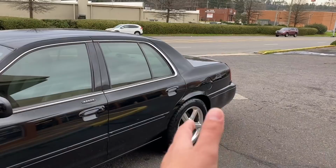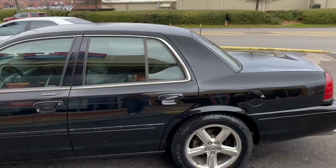They could not fix the spare, so we have no spare. So if anything goes wrong with these back tires, we're right back where we started on the side of the road. Let's continue this journey.